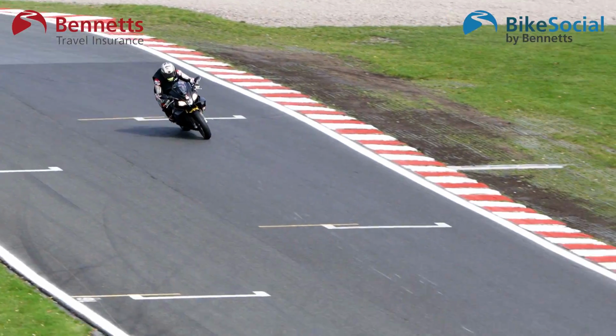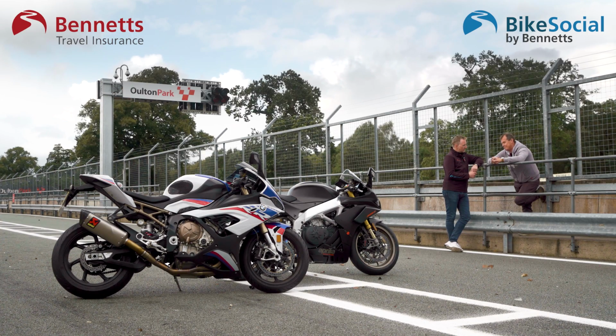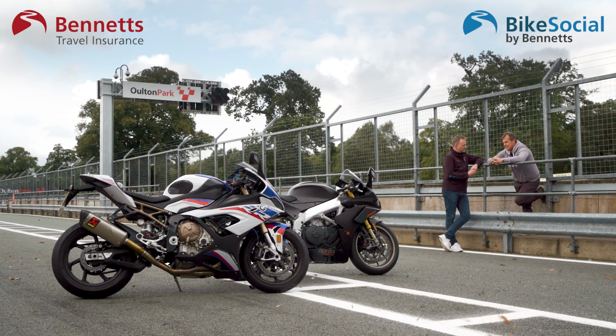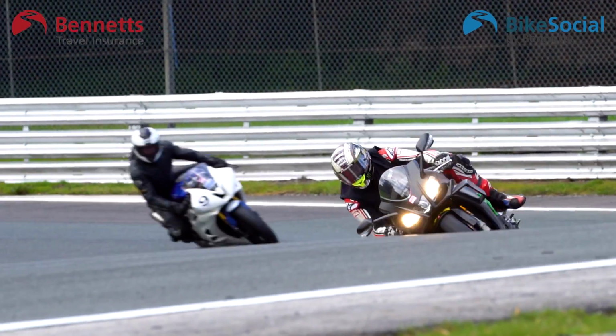I'd love everybody to have a go on it, just to see how powerful it really is. Over the last few years, I've been with Honda for a long time now, in Oulton, so I've not really ridden these bikes, so it's ticked a lot of boxes for me today, and I've learned a lot as well. So what are your highlights with the Aprilia specifically? I would say power. It just feels like it's got a lot of power.